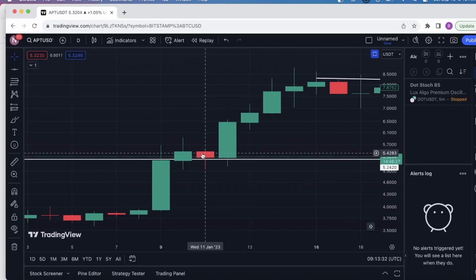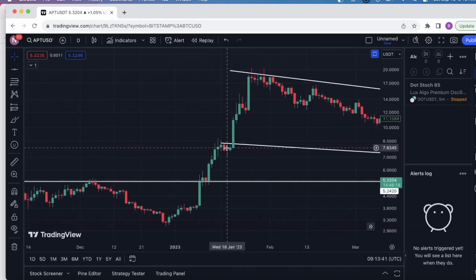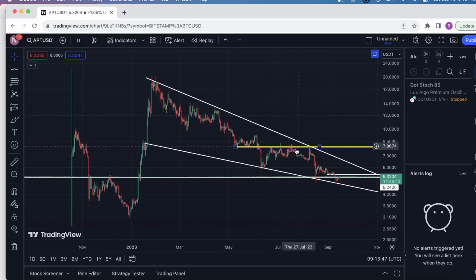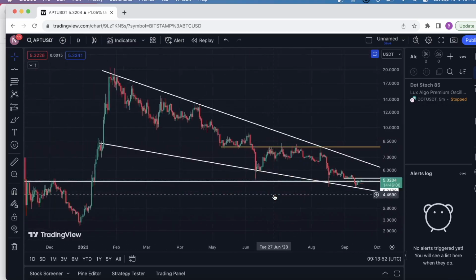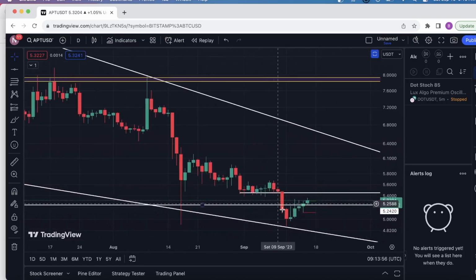Once the bulls were able to defend this level with the candle body here, that's what basically kicked off the bull run all the way up here, so all the way up to almost $20. And ever since then, we've been retracing in the form of a falling wedge. Just recently, we broke below this horizontal line, which is unfortunate, but we got support at the lower support line of the wedge.